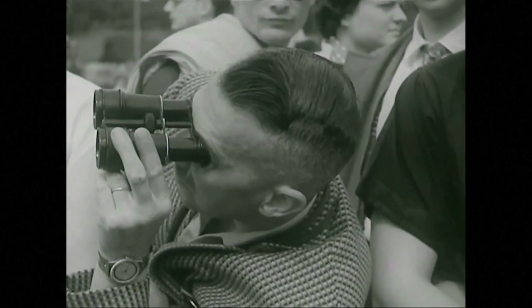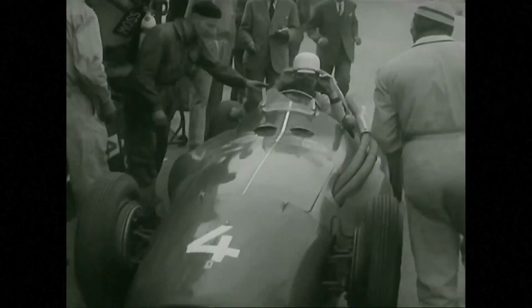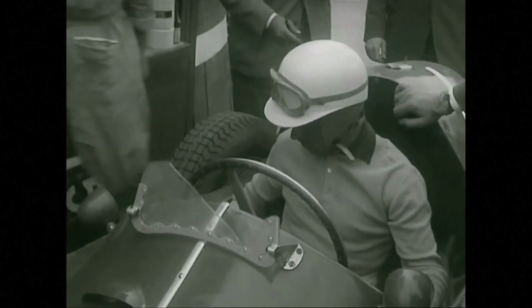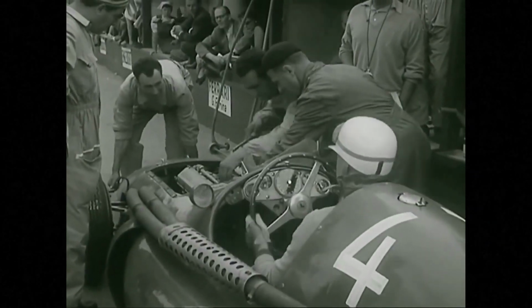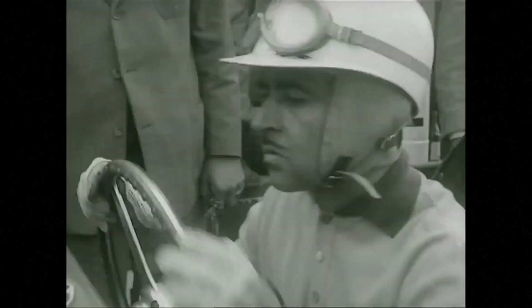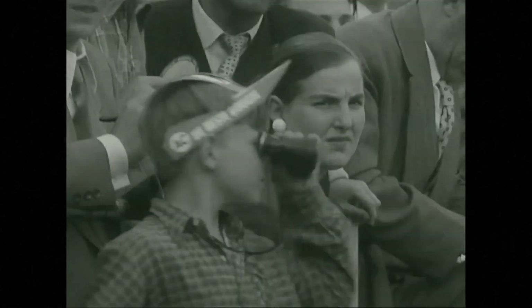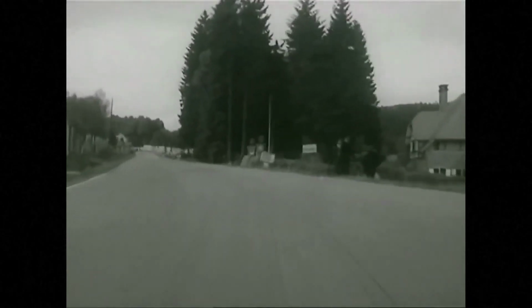A car slows down and stops at the Ferrari pit. It is Maurice Trintignant, and something's wrong. Off with the cowl and check plugs, while Trintignant tensely counts the seconds. The Belgian, Paul Frère, is driving magnificently. But Behra is still in front of him. Look out! And Behra's out of the race.